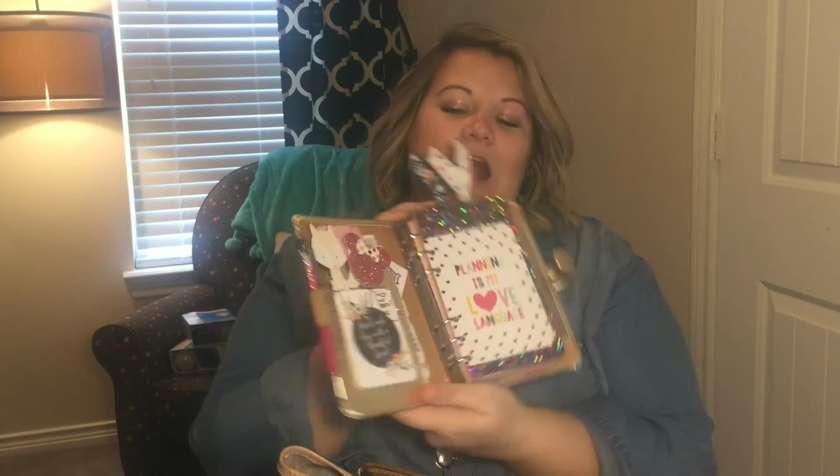It's lovely. At some point I'll do a planner walkthrough and you guys can see what all I track in here. I do have a lot of health stuff in here, and then just my day-to-day list making, and I try to sit down on Sundays and plan out my whole week so that I know what's gonna happen and I'm prepared. So there's that.